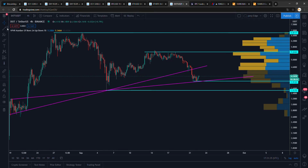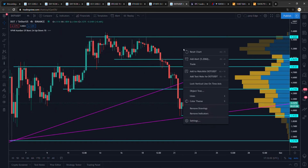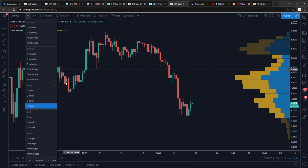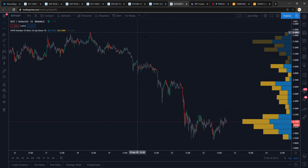We can draw up some resistances. This is a resistance. This would be one. I mean, like I said, the VPVR doesn't show really much, but these lows over here could be something, and these ones, but for now the VPVR isn't showing anything. What do you want to see in a smaller time frame? We can take a look at a smaller time frame, 15 minutes, if that is okay, guys.